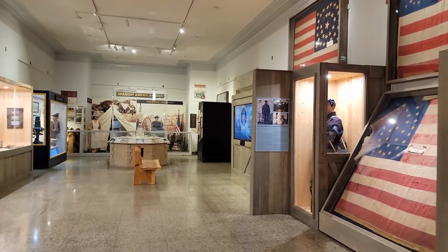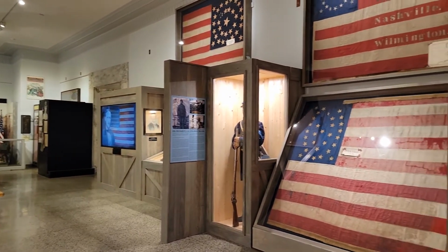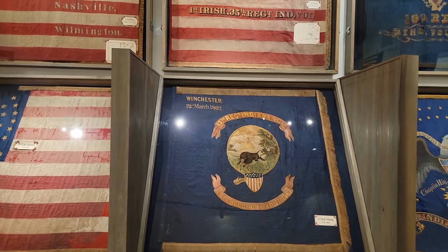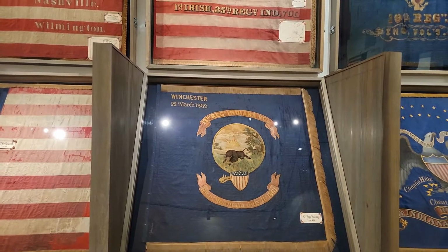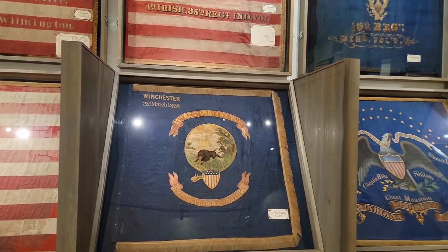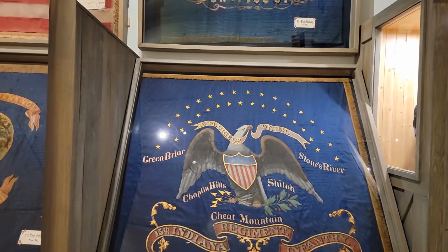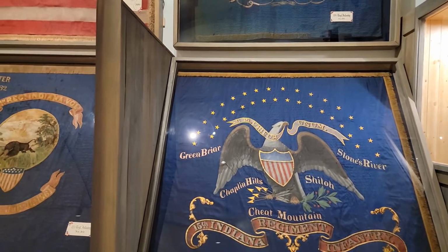This is again part of the room that deals with the Civil War, but also we're going to be moving into the war that happened after that, and that was the Spanish-American War. But look at these flags. Here is one that was carried at the Battle of Winchester, Virginia, back in 1862. Look at how exquisite that flag is preserved. And also, as we move over here, we can see the flag of the 15th Infantry Regiment from Indiana, and it shows on the flag itself the various battles that this particular regiment fought at.